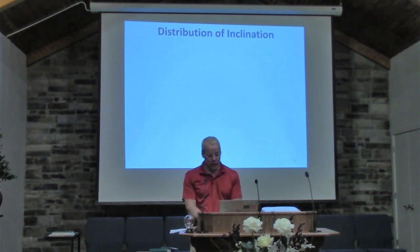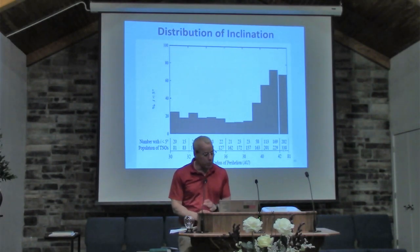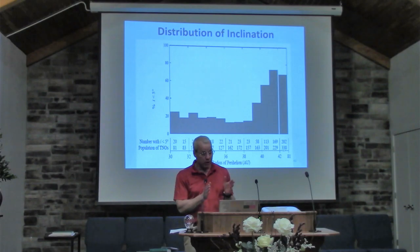Now let's look at the inclination. Same plot, but now on the y-axis, it's what percent of these in every bucket have an inclination less than 5 degrees. So they're really close to the plane of the ecliptic still. And again, those that travel the slowest would have the smallest radius of perihelion. They would be on the left side of this chart. And you see all the way out to about 39 astronomical units, about 20% of them lie close to the plane of the ecliptic.